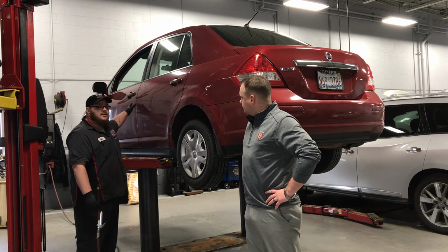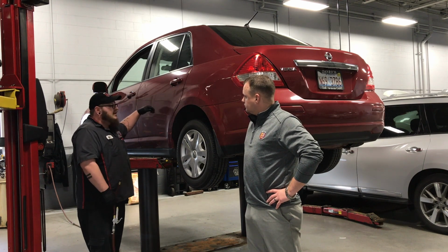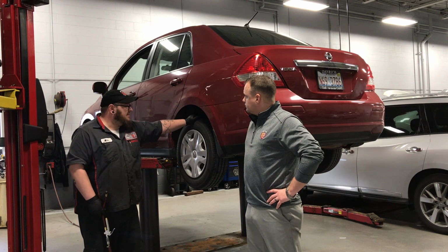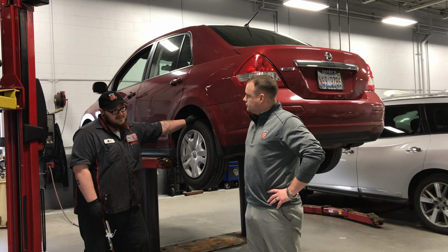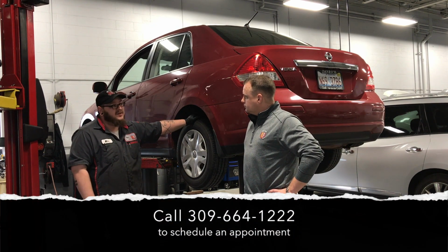Nissan actually installed a placard in here that tells you the proper pressure to put in your tires. So you definitely want to make sure that you keep that because it also helps out with fuel economy in the vehicle. But if any of your friends have any troubles, any problems, they can always come in to O'Brien Nissan. We'll take care of it.